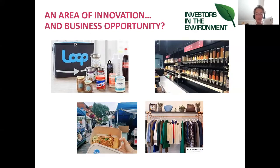So a few examples of this are Loop, who are working with Tesco's, delivering branded products in reusable containers, which are then returned for refilling. You might have a zero waste shop near you, where you take in your own containers to fill up with dried foods, with household cleaning liquids, with other toiletry sort of shampoos and shower gels, that sort of thing. And it's this idea of getting away from single-use packaging, avoiding that, but reusing your own containers to fill up your home cupboards, food cupboards.